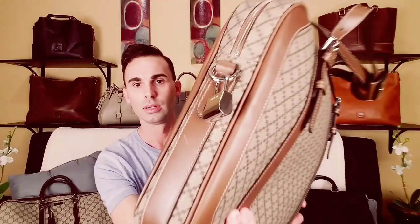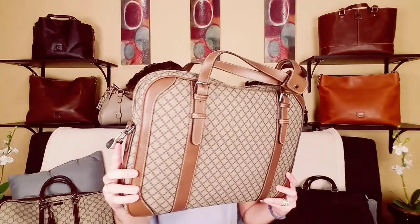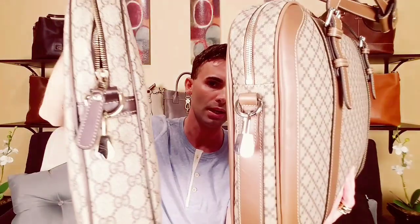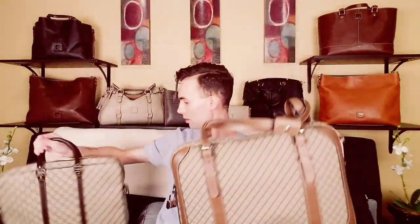I think it just says Gucci on the button there. And then, yeah, this opens up and there's like a little thing inside. And then it came with the lock too, which is right there. It's the same style of lock as the other bag. This is all silver hardware, and then the one on this one is a light gold hardware. So I don't know if you'll be able to tell. Probably not. It's kind of hard to tell.